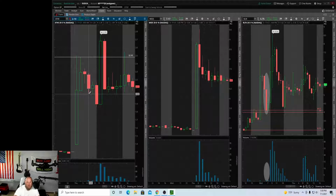Now this is a scalp move, so depending on how big the size is, you're going to get 10, 15 cents. But over here, you're getting 50 cents. Over here, you're getting damn near $1. So it all depends on how big the stock is and how much range it has. But I want to show you guys this pattern. So green, red. Your entry is as close as you can get to this red candle.